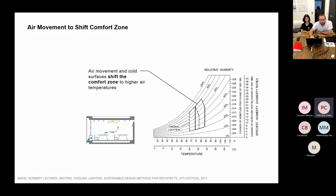So a little bit more in detail on the concepts. With the ceiling fan, Mariana has talked about this kind of comfort zone that we're in, that is typically the dotted line here. But with elevated airspeed, with air movement, we can increase our comfort zone to higher temperatures. Because our body can get rid of the energy through our skin. We can cool down our skin more easily, so we can accept higher air temperatures in the space.